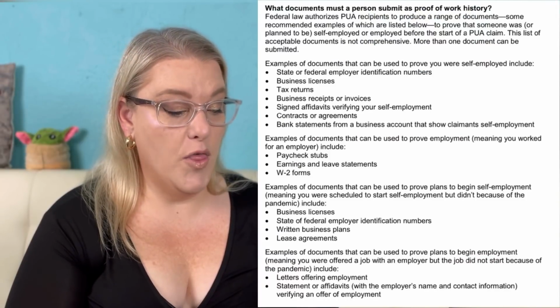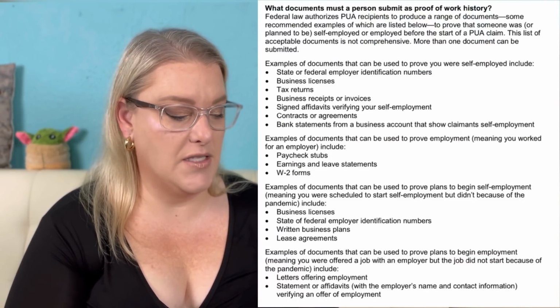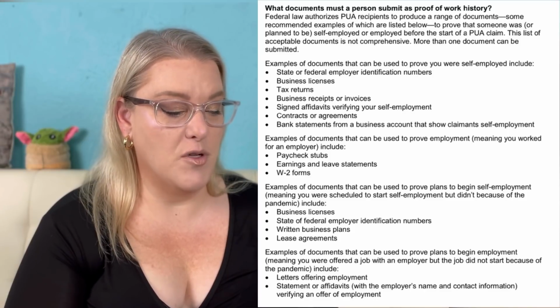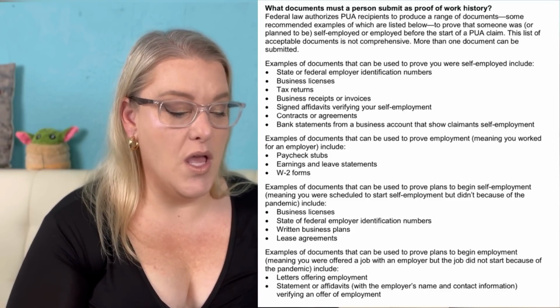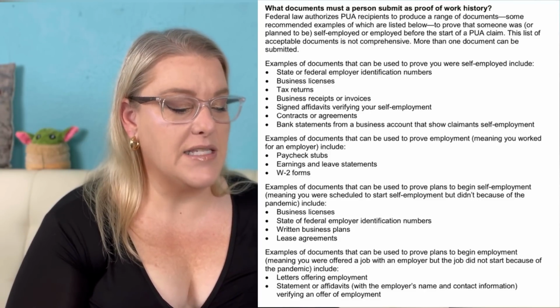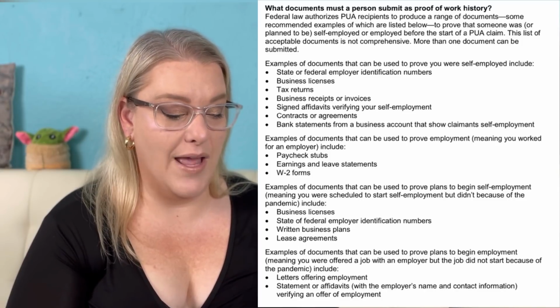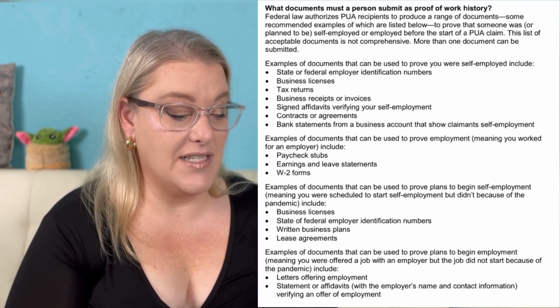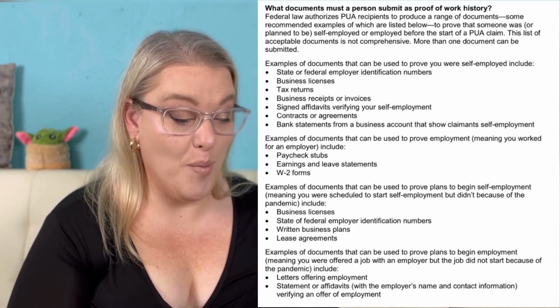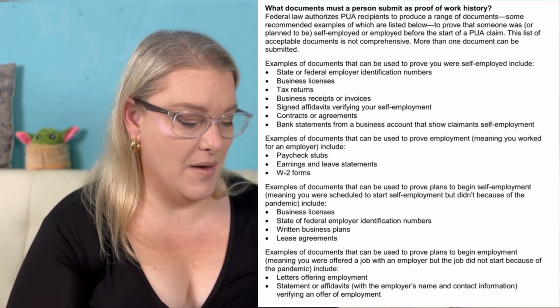Federal law authorizes PUA recipients to produce a range of documents, some recommended examples of which are listed below, to prove that someone was or planned to be self-employed or employed before the start of a PUA claim. This list of acceptable documents is not comprehensive. More than one document can be submitted.